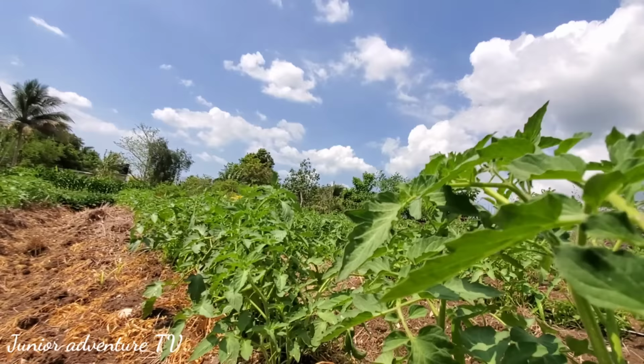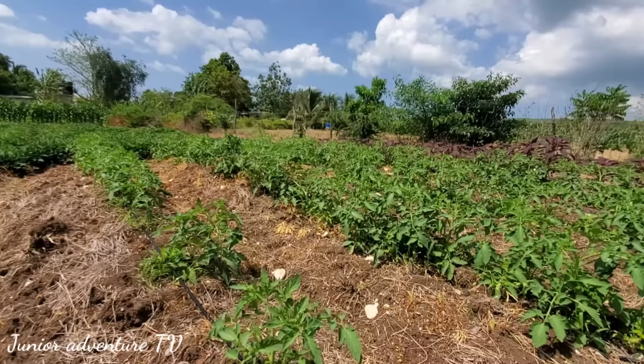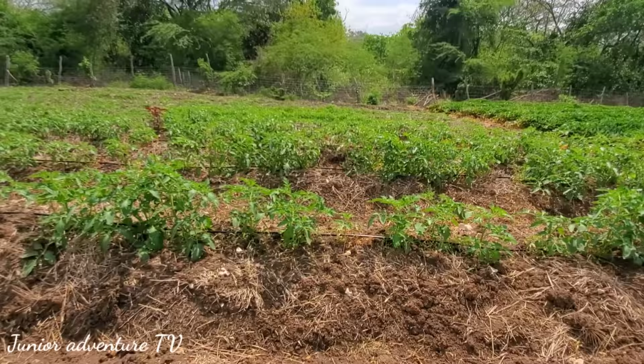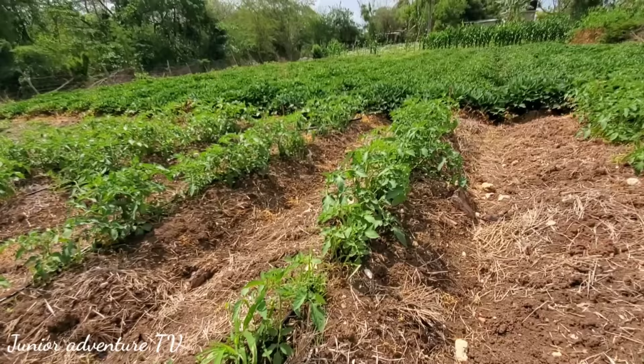And sorry about that, for not showing much about the tomato, just because sometimes there are so many things to do. So right now the main focus is on the tomato. Yeah, so we need to get the tomato them sorted out. The cucumber going home, so the tomato coming up. So we have to deal with the tomato right now.